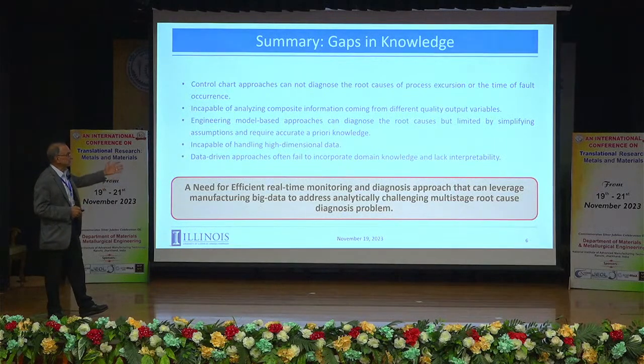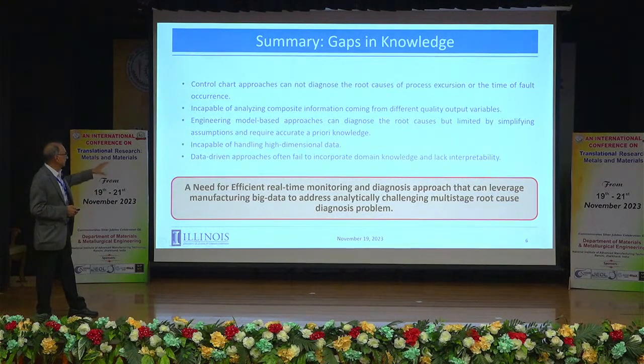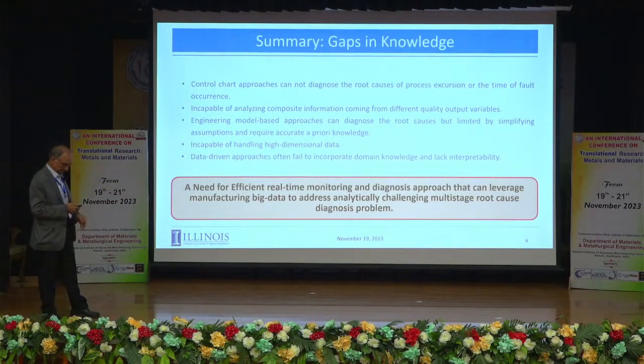So, in summary, if I try to say where we stand today in terms of the root cause diagnosis problem, there are control charts for monitoring. Most of the time, these approaches are good for a single stage. When you have a complex multi-stage problem, there is an issue with the diagnosis.